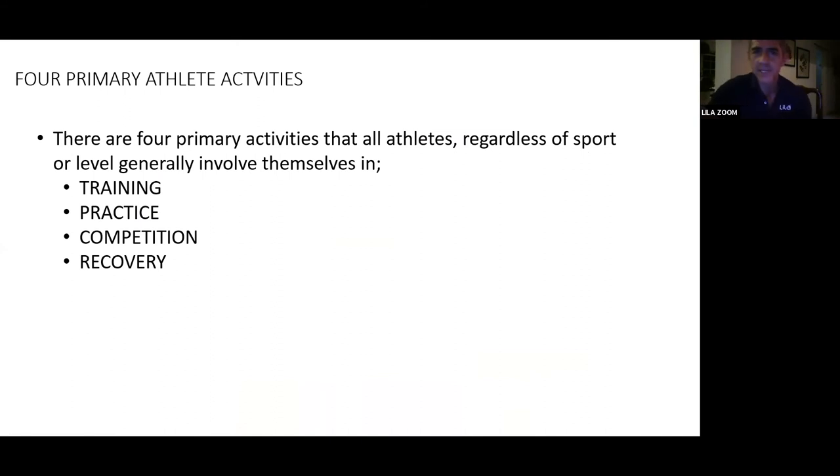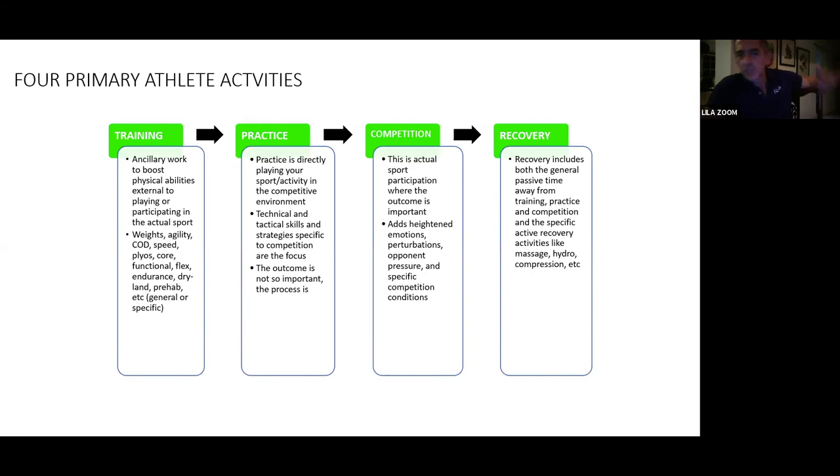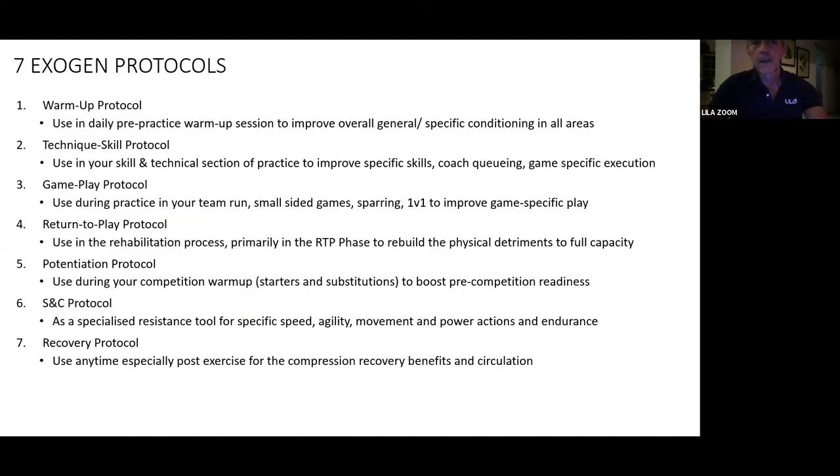So again, for anybody who's training out there, you have four levels of things you're working on. You're either in training, you're in practice, you're in competition, or you're in recovery. Training, of course, is your gym work, your speed work, your change of direction, your ancillary work, core work, whatever it might be. Practice, of course, is your direct playing time with your technical, tactical skills on display. Competition is competition, and recovery is recovery.